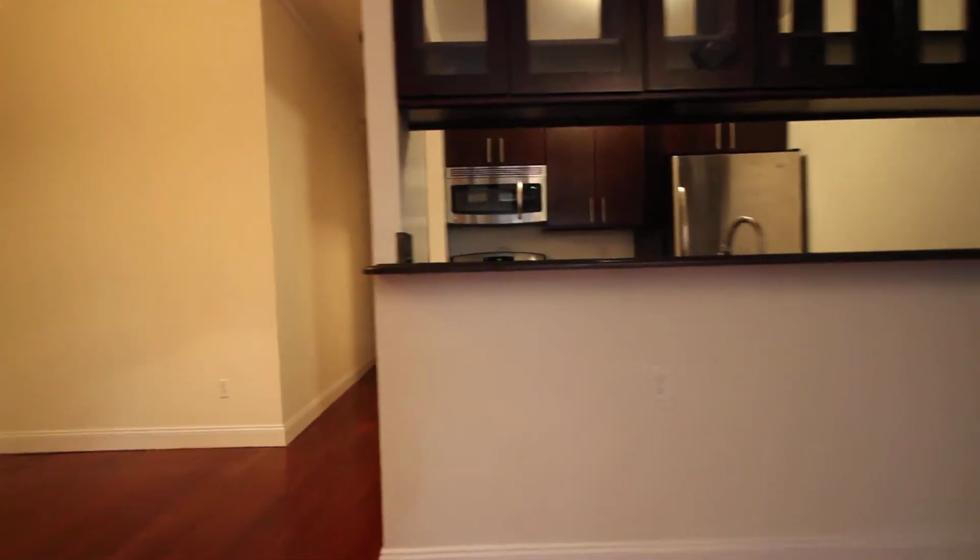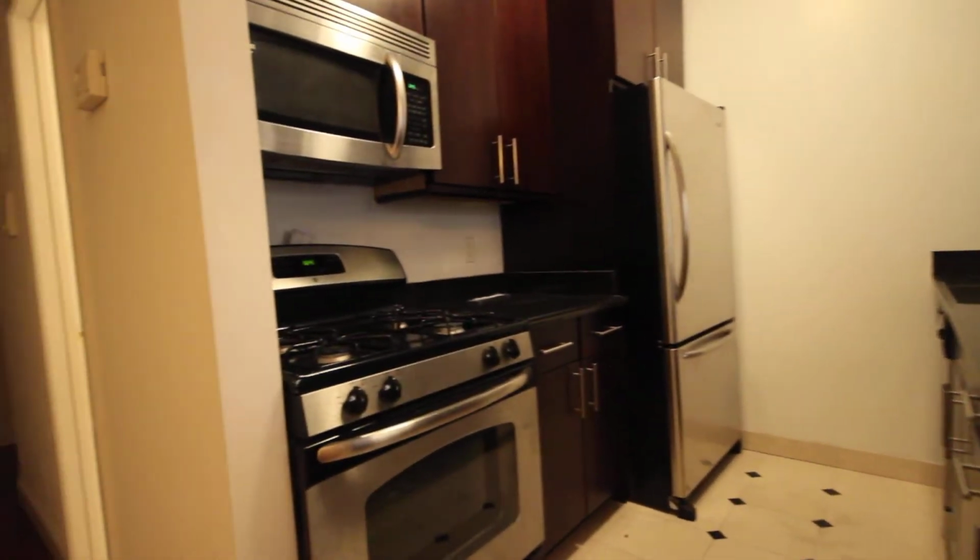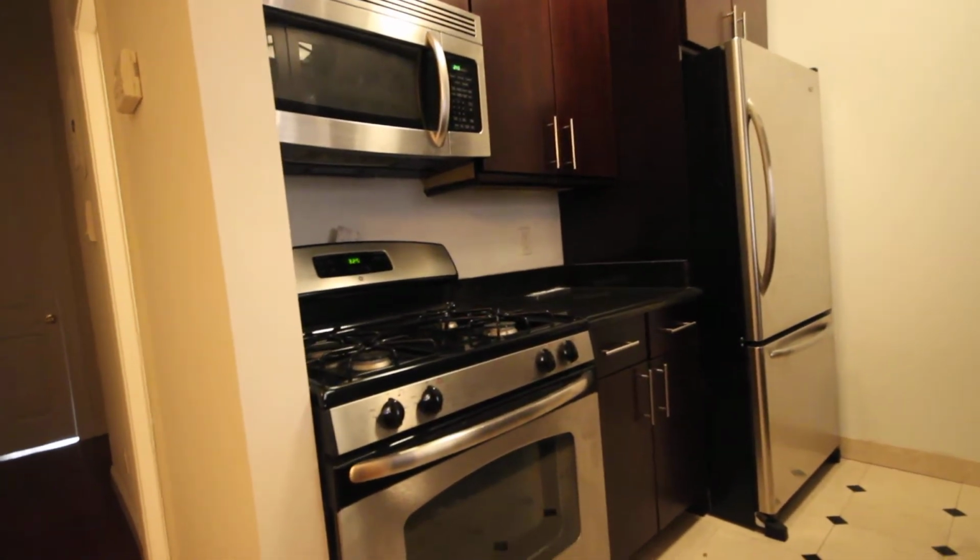Kitchen has a breakfast bar. Stainless steel appliances in the kitchen. Dishwasher and microwave are built in.